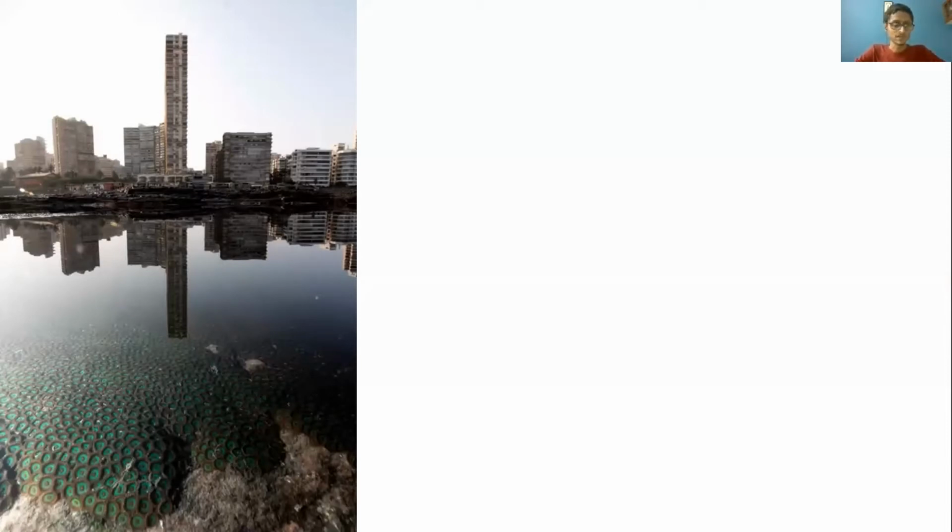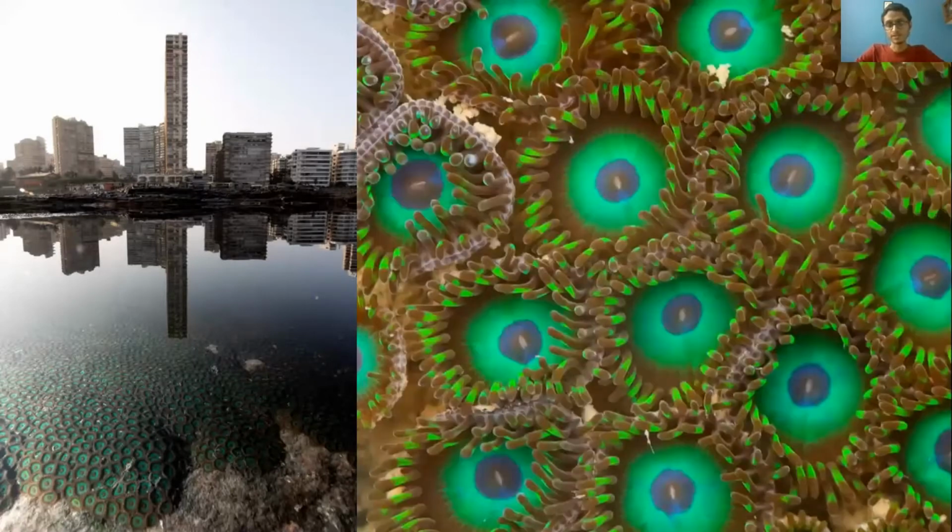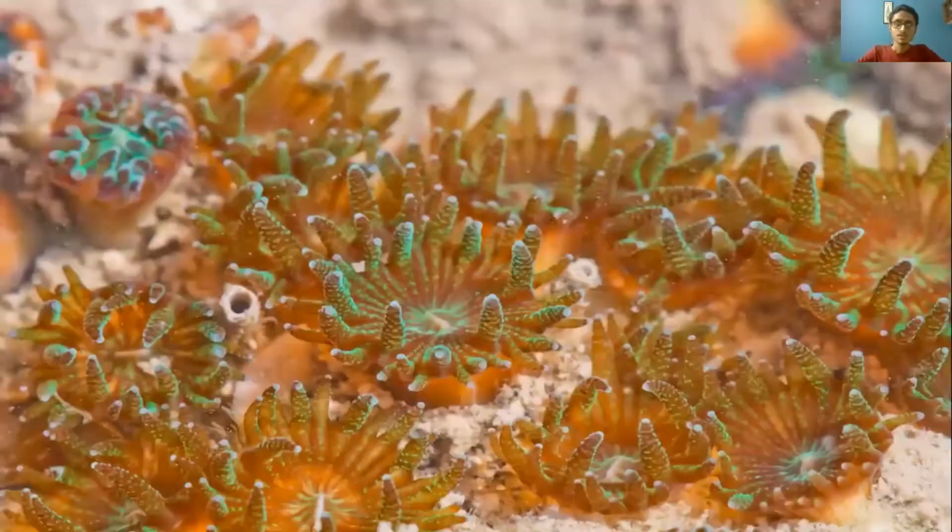What you see on the left hand side is a colony of zoanthus, button polyps, as they are commonly called, which you see right at the edge of the city. In a close up, they look something like this. And even corals, like these hard corals that we found at Marine Drive in South Bombay. Just step off the road and you see them right down there.